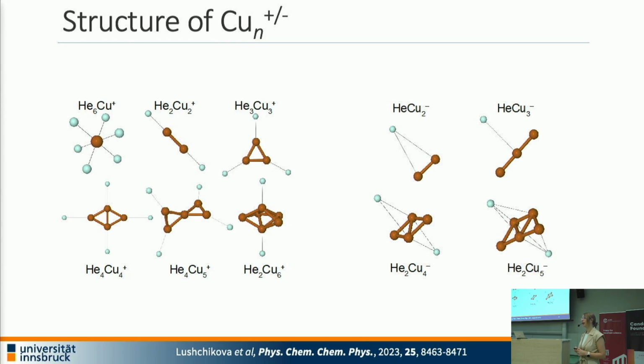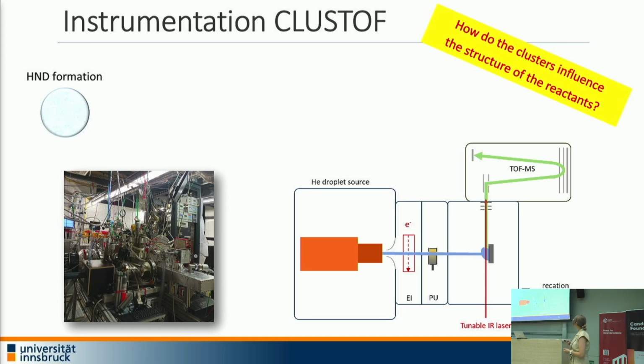In this way, we have obtained the structures for many different cluster sizes, and now we know what our active site looks like. We can make a next step and react it with CO2. And now we are going to answer the question, how do the clusters influence the structure of the reactant? And for this, we are using a next instrument, which we call Klastov, and this one has the possibility to do spectroscopy.